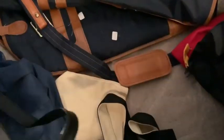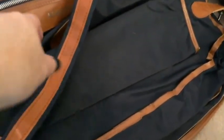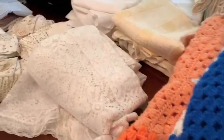I open it up, and I think it's a knockoff, because it said made in China, and it looked really junky on the inside. So I had a feeling that it was a knockoff, so I didn't get it. And then this sort of garment bag, those ones are worth looking up too, because sometimes they can sell for a fair price as well.